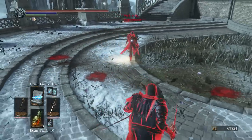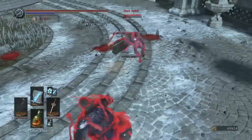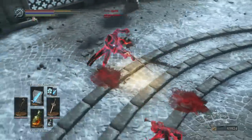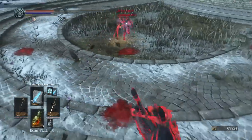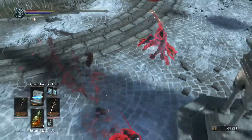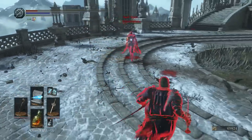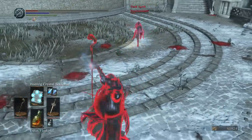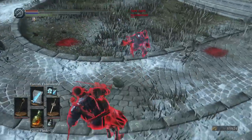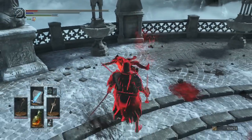23 damage. 100 damage. Ran out of stamina. That's why I need that Chlorinthy ring. Ran out of stamina again. Ninety-nine damage that time. No! If he would have attacked me, it would have been over. Wow, we came back. Thanks to Farron Flash Sword.